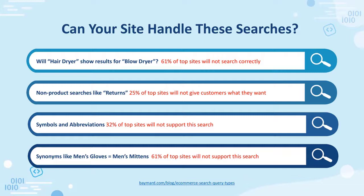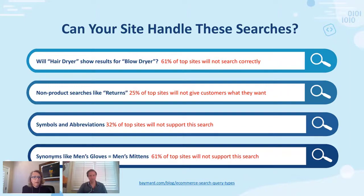So these are some really simple, easy things that you think your site could be supporting in search, but your consumer will end up at a dead end. So obviously we do not want that. Let me see if I can bring this back up. Here we go. Great. So we hope to provide you today with some ways to improve search for your site.